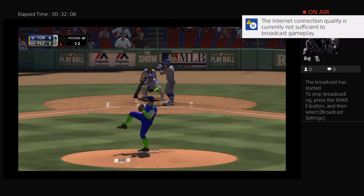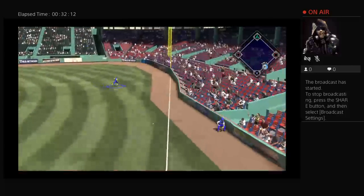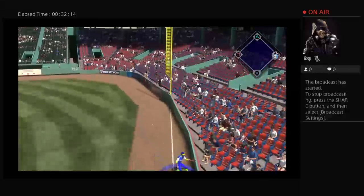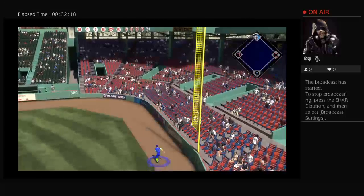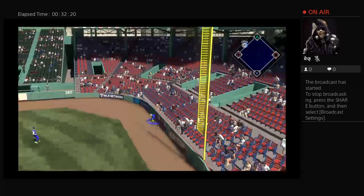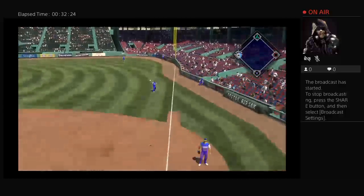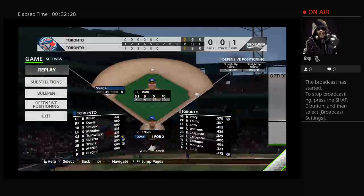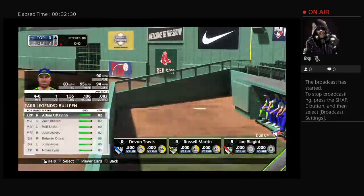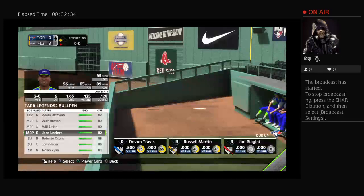Set to deal on a ball and 2 strikes. Seared down the first baseline. And that gets through for a 1-out base hit. Oh, and he can't reel it in out there. Around second. He's on his way to third. And he will make it all the way to third now as that mistake proves a costly one indeed. Up next for the Blue Jays, second baseman, Devin Travis.